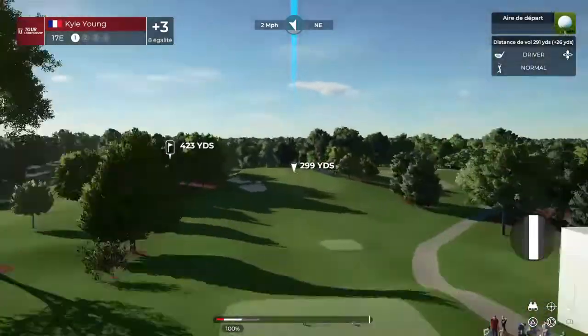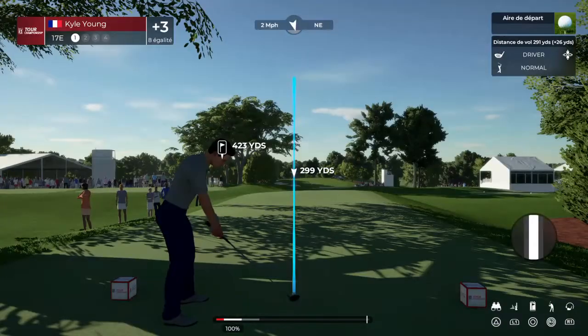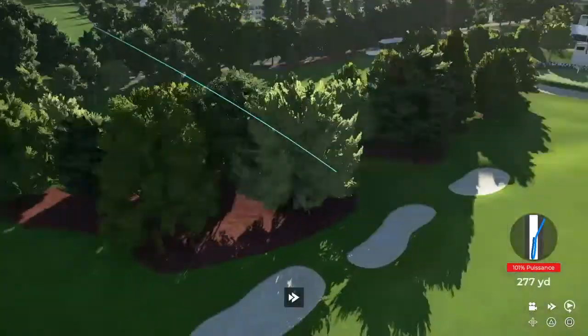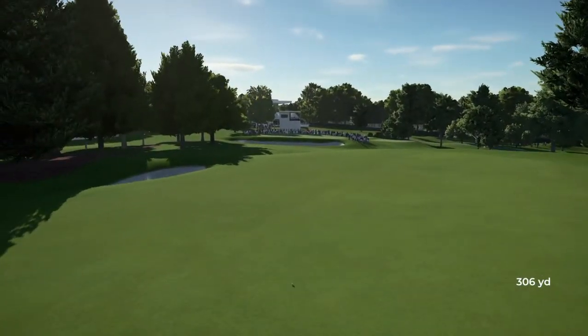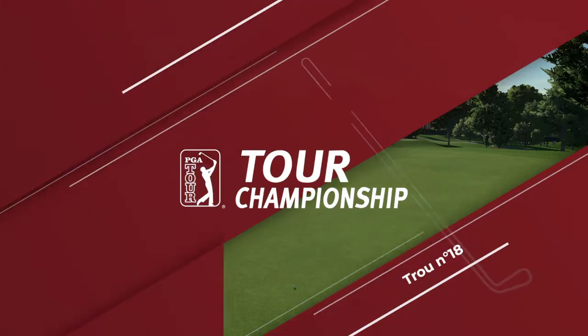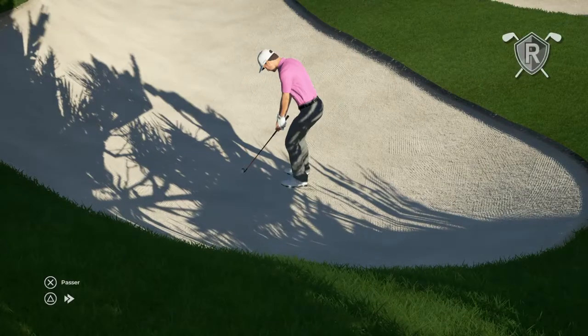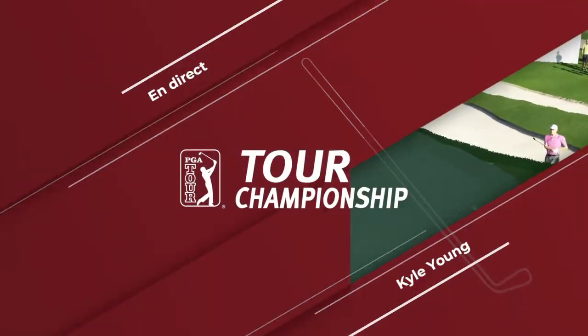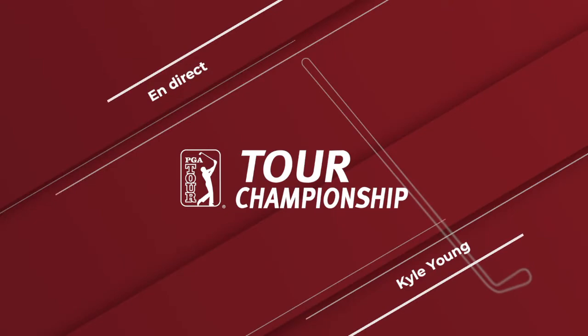And as we get to the penultimate hole at East Lake, Rich, what does it require? The tee has been moved back some 60 yards over the last couple of years, putting a premium on finding the fairway. Those bunkers down the left-hand side are menacing, to say the least. This is their fifth shot. Oh, that's great. It just missed the hole.